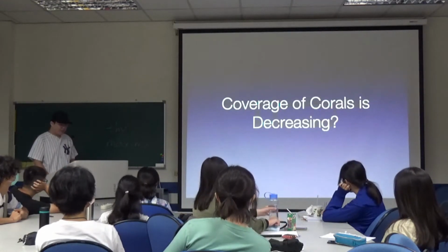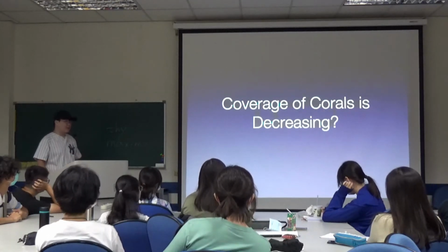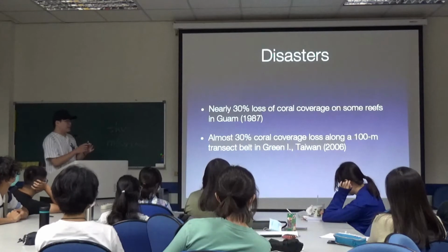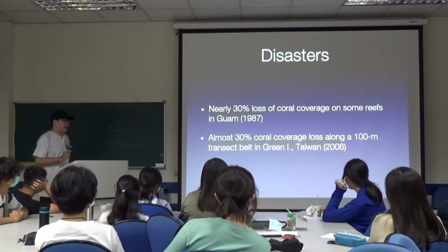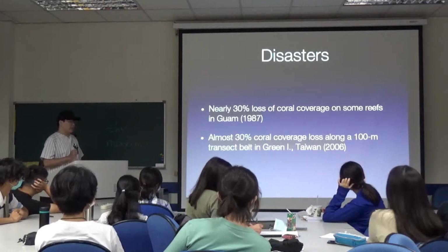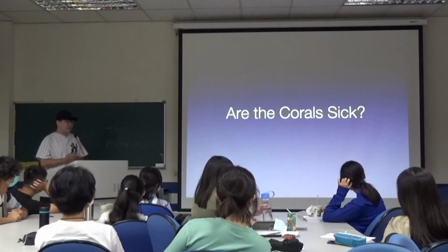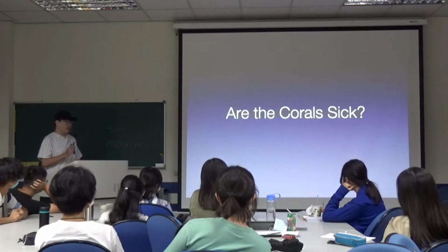Scientists found that the coverage of corals has decreased, and they want to know why, because corals are really important in our ocean. So there's a really big disaster. Nearly 13% of coral coverage loss on some reefs was found in Guam in 1987, and almost 13% coral coverage loss along the 100-meter transect belt in Green Island, Taiwan, was found in 2006. The scientists have some questions. Why is the coverage decreasing? Is it because of the weather, or because the corals are sick, or maybe there are other answers?